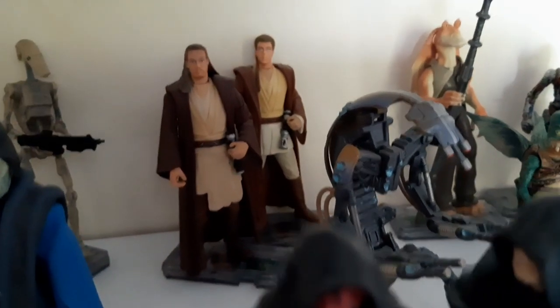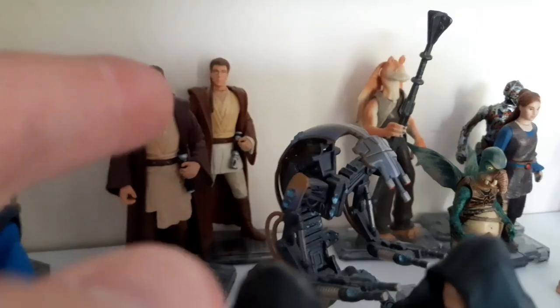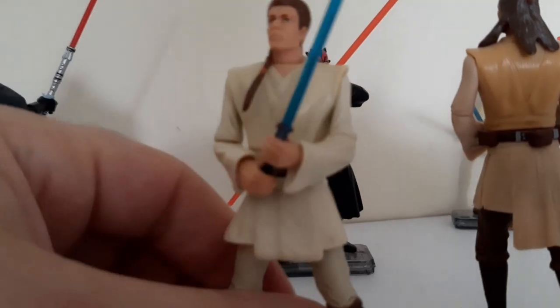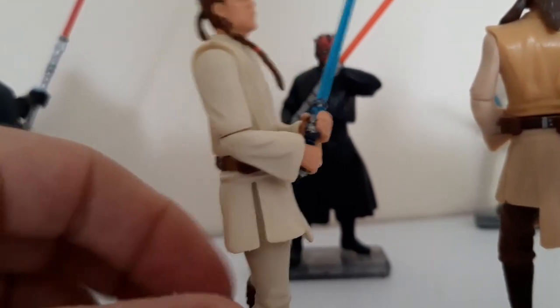I always had them stood side by side. These go back a long way in my collection. Look how yellowed they are now. The reason they're yellowed, and the reason the backs of these two figures are yellowed. Can you see the difference in tone? Look at this. You can look at the front of this Obi-Wan. Look how white that is. But now look at the back of him.